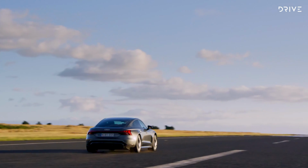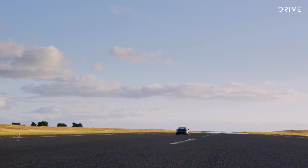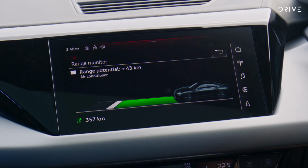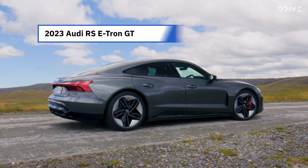Audi's RS E-Tron GT is the brand's high-power, high-voltage, fully electric, range-topping sports sedan. The 93 kilowatt-hour battery offers up to a 532 kilometre range, while the 400 kilowatt, 830 newton-metre output will do its best to see you reduce that with a smile on your face.